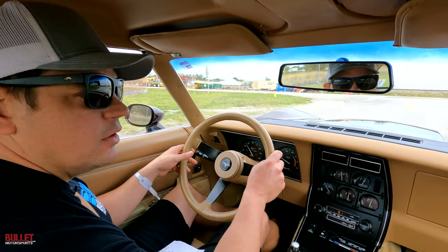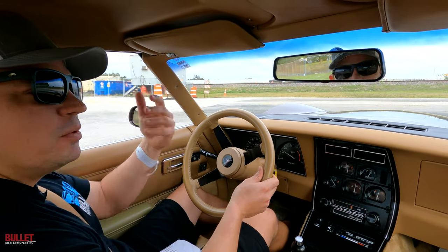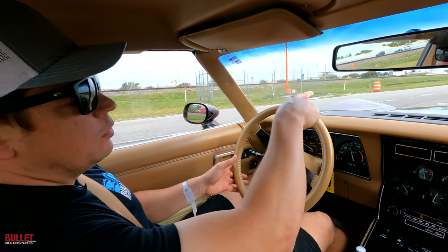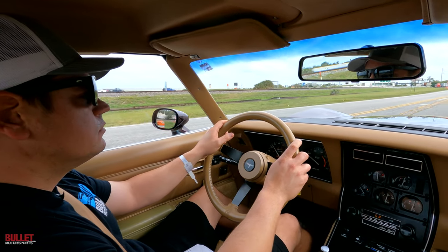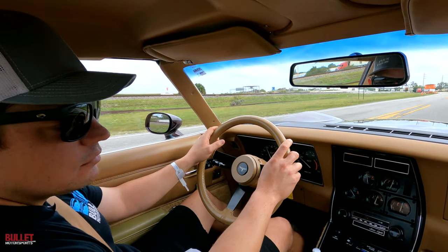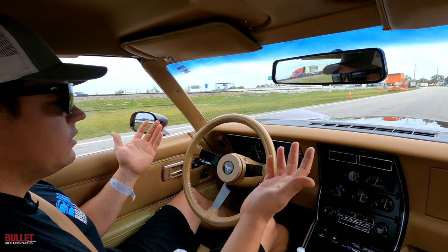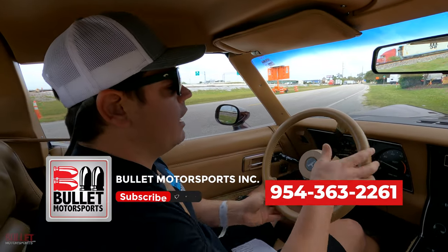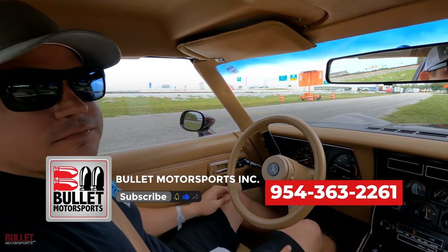We're gonna turn right here and do it a little bit different today. Normally we go to this closed course, but I think I'd like to see a little bit of grass behind this beautiful car. So I'm gonna drop you off over here and we'll get some outside shots of me just driving up and down. Everything seems to work in it. Horn works, brakes are great. It's a nice one. If you have any questions, give us a call at 954-363-2261. We're gonna get some outside shots and let you decide. Thank you.